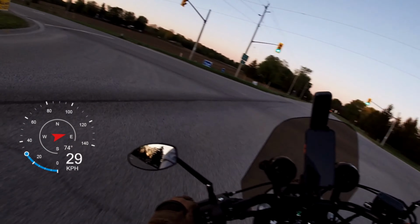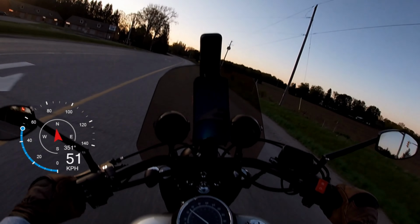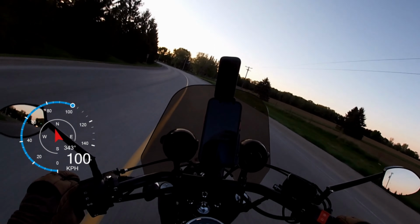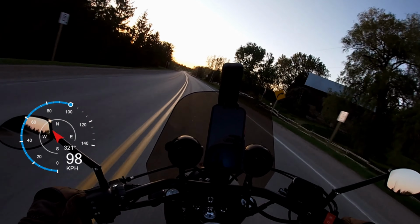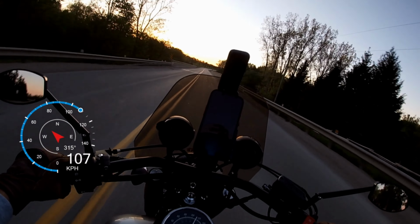Well guys, that was a lot of fun, but unfortunately the disappointing truth here is that these modifications made zero improvement to the performance of this bike. And in fact, it's actually 0.4 seconds slower from 20 to 150 kilometers an hour. Bike sounds better, feels better, but reality is this bike's no quicker than it was in stock form.